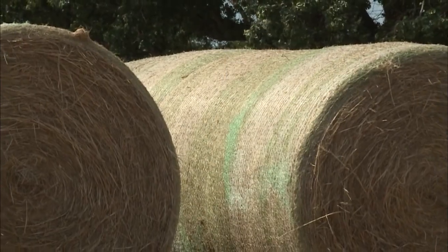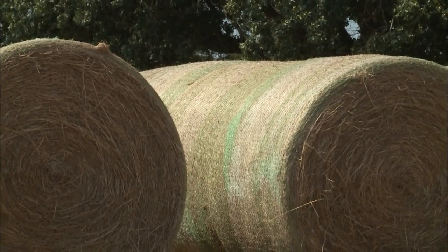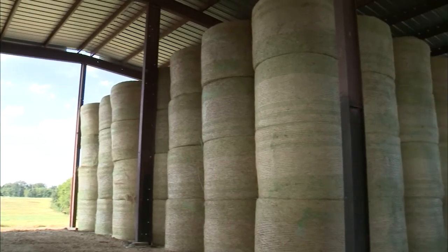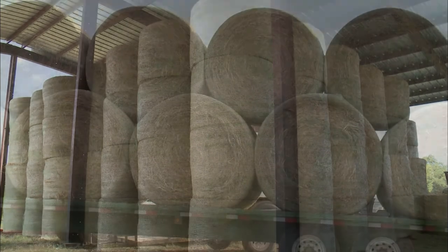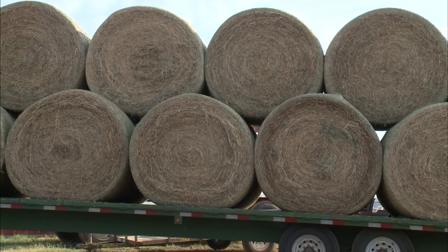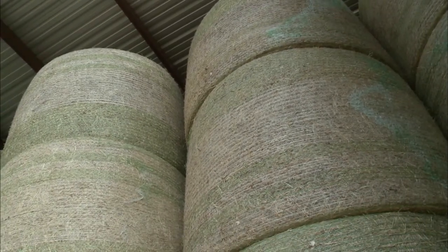Proper bale storage is another key factor in preserving bale quality over time. In order to sell a good quality bale, it needs to be preserved on our end up until time of delivery. So we choose to store it in a good facility, keep it out of the weather until such time. We sell hay all through the year. If they come in January and buy hay, they're getting a roll just like it came out of the field.